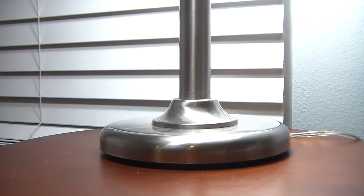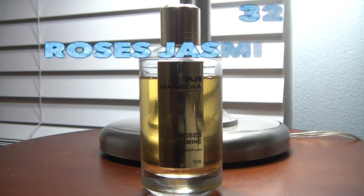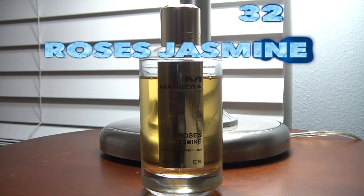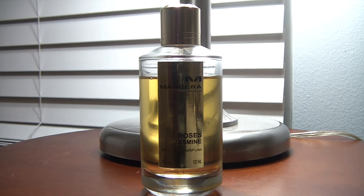Big number 32. Rose's Jasmine. Another one you don't hear about. I said it before and I'll say it again: what's in a name? Rose's Jasmine. Huge players. However, they do have a pretty good supporting cast. Grasses, lemons, pears, mandarin oranges, some patchouli to skank it out a little bit, and some woods and some musk. A little bit of moss in there too. Unbelievable. A potent basket. This thing lasts forever. And my God, does it smell good. Oh, it's killing me. Rose's Jasmine, that's a 32. Moving on.